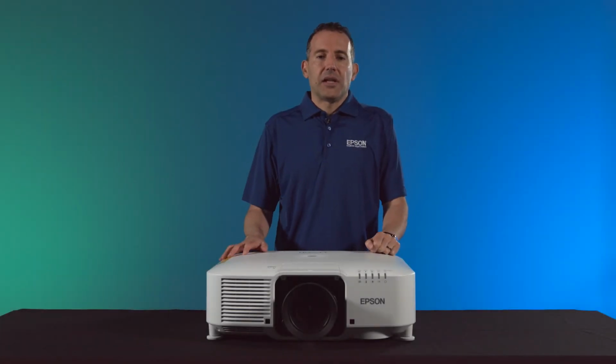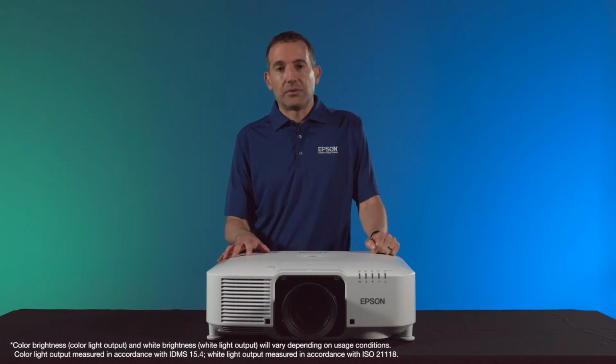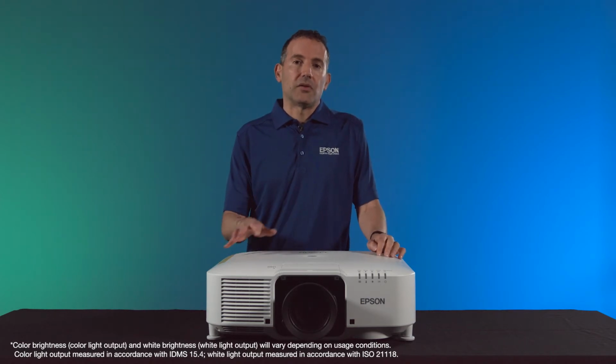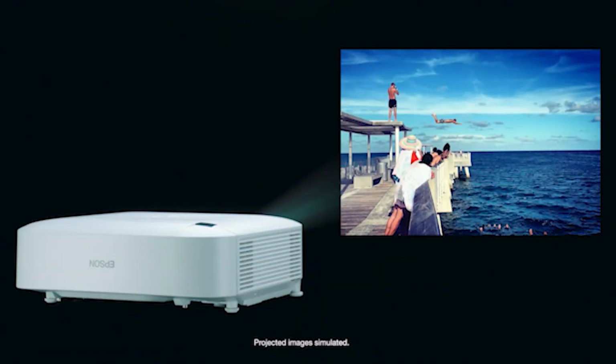Like all of Epson's projectors, the EB-P utilizes 3-chip 3LCD technology, and in the 6K to 10,000 lumen range, 3-chip is rather rare, with a lot of projectors being 1-chip DLP. And with 1-chip technology, you're just not going to get the color brightness that matches the white colors. So you're going to have less vibrant and muted colors.